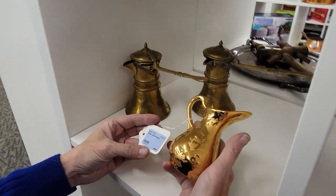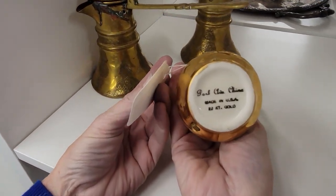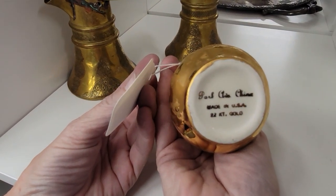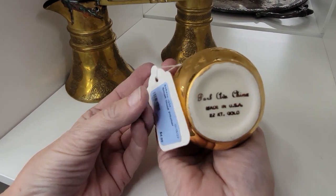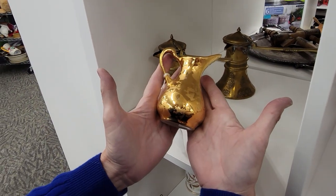$3.99. This is Weeping Gold. Park Arts China, made in USA, 22 karat gold. And it's $4.99. That's going in the Danny pile.